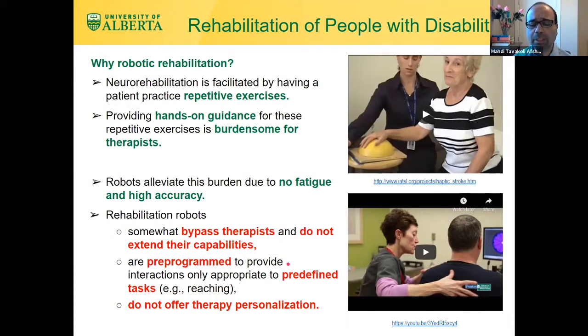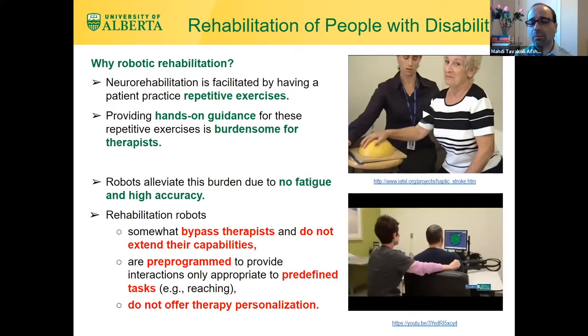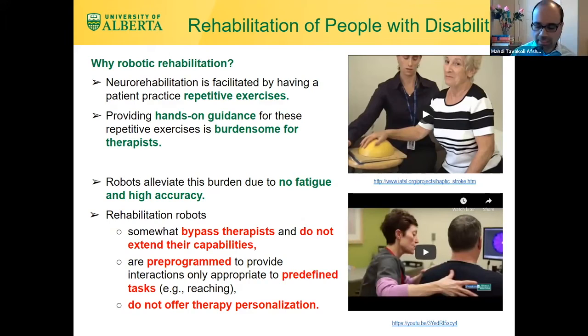The other issue is that robots are pre-programmed and provide very simple interactions that are appropriate only for predefined tasks. These tasks cannot be personalized. For instance, what you see on the bottom right is the case of point-to-point movement, and there is a game that the robot helps the patient perform. There is no opportunity for personalization, and I'd like to talk about how these can be addressed.